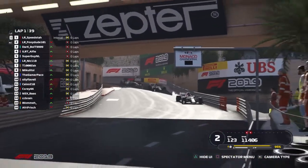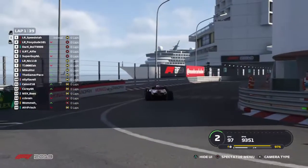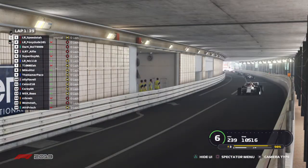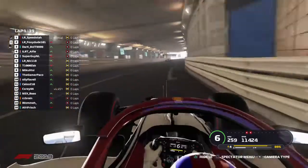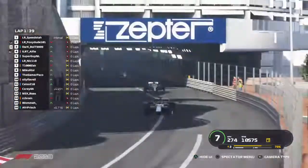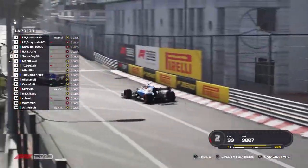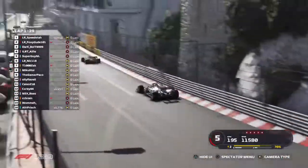But Speedster not getting the best getaway. Foxy Dude following him and pulling alongside as they went into turn 1 with the extra grip on the soft tyre, but just couldn't find the room on the outside. Dark Bolt is third. Great start from him. Alfie into 4th place. Super Guy drops down to 5th. Nick in P6. Zach is all the way down to P7.